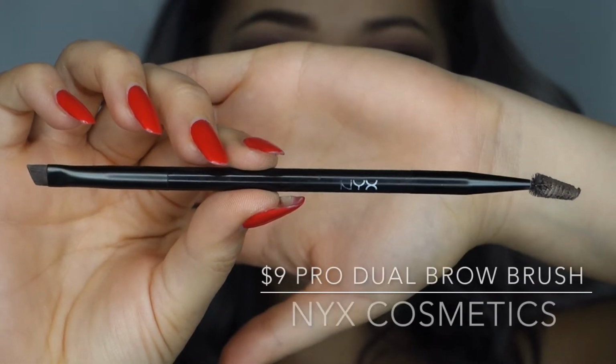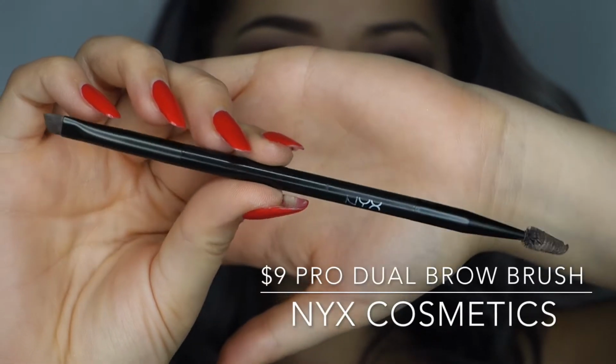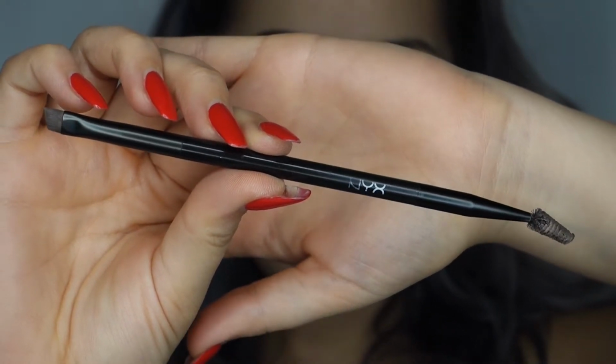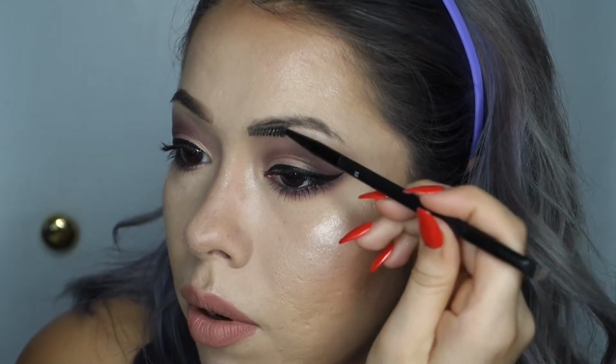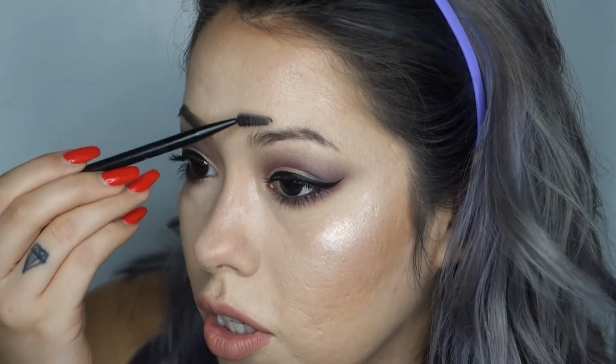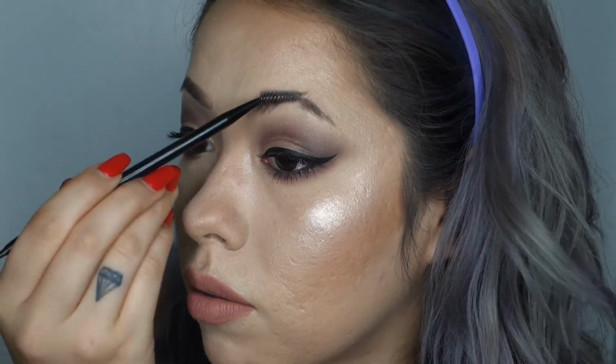So first thing, I'm gonna take my NYX eyebrow pencil. It's a dual-ended brush. On one side it has the spoolie, and on the other side it has the little angled brush that's good for carving out your brows. And I'm gonna take the spoolie side, and I'm just gonna brush my brow hairs all in one direction, and kind of also brushing them upwards a little bit too.